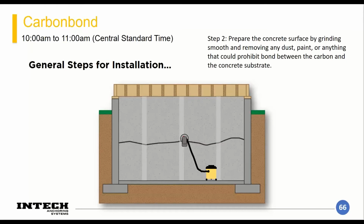If you're asking how much you got to scarify it, if you were to look at the wall with a microscope, we want to achieve a 5 mil profile, which is 5 micrometers between peaks and valleys. So it's really smooth. You also want to make sure there's no fins or sharp edges or protrusions that could cause there to be air bubbles behind the wrap.